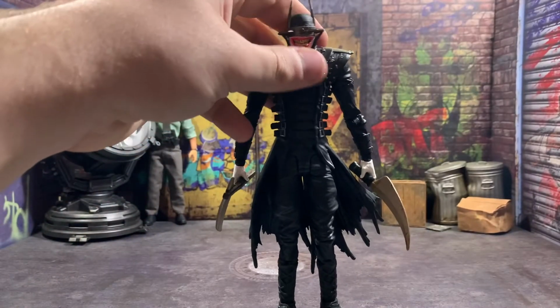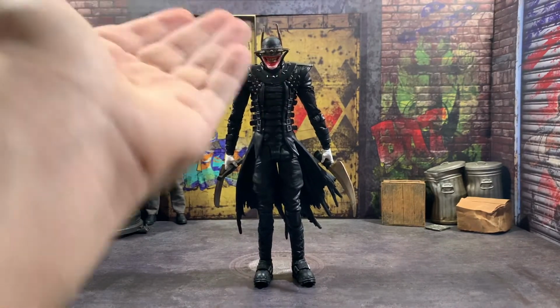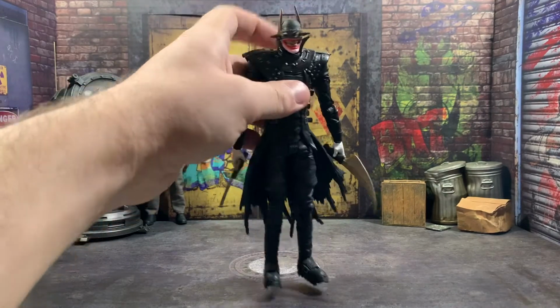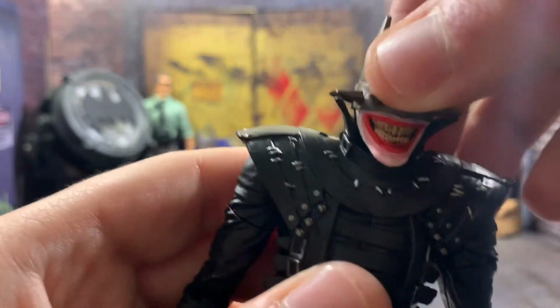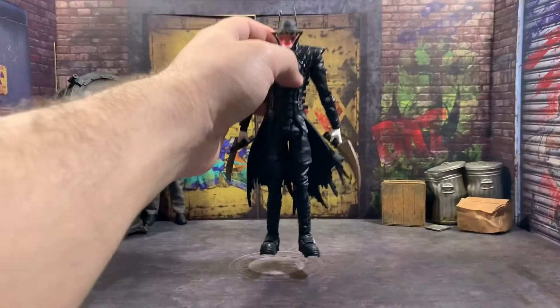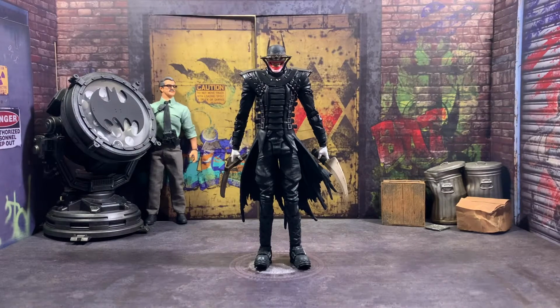Which, from what I remember from Dark Knights: Metal, can he see? Are we just going with the comic book thing of, oh, he can see through it because it's a comic book? Maybe he got blinded by Joker or something, I don't know. I would love it if someone could explain that to me.